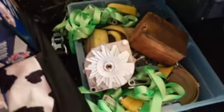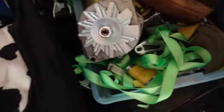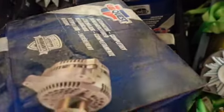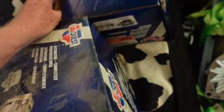Okay, well, over my travels here and heavy equipment work, I've ended up with all these alternators. I got 4 alternators, and I'm going to take them in and see which ones work. I will not be trading them in.